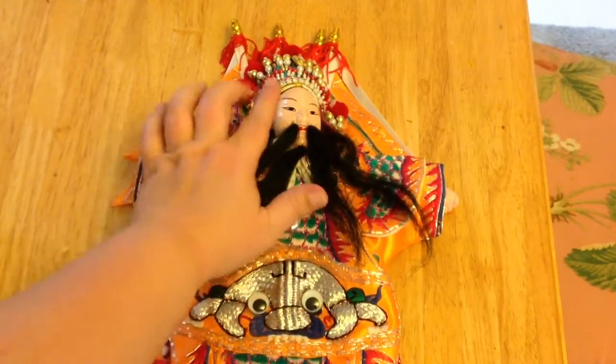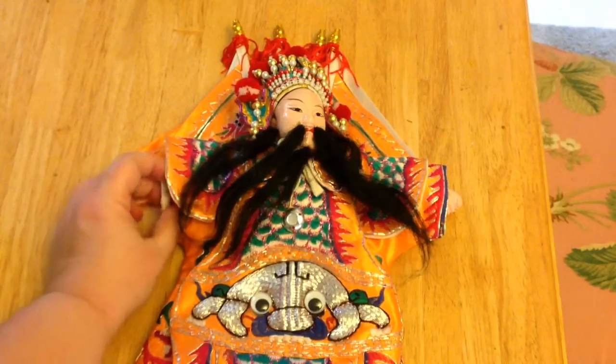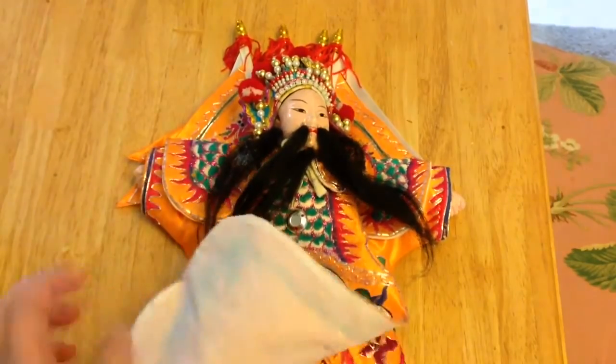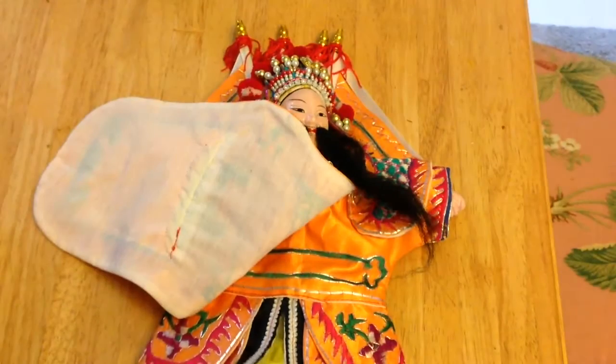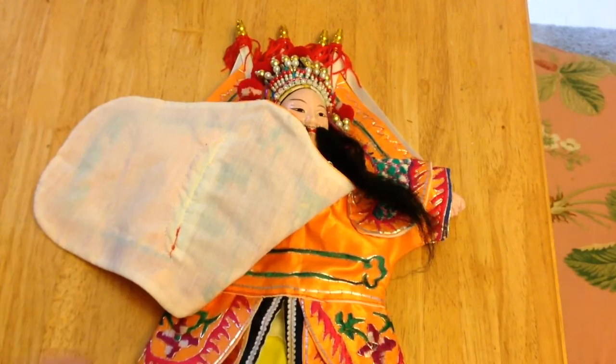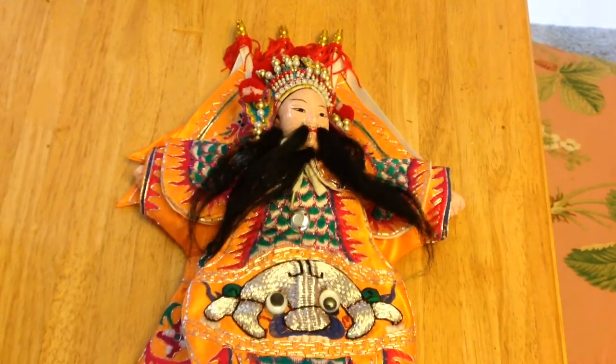He's got a beautiful face and hands made of composition here, and he also has feet here, which hang down below where your hand goes. So he's a hand puppet. You put your hand in there, your finger goes up in his head and into his arms.